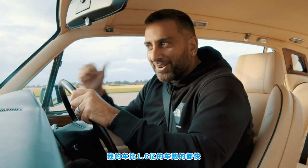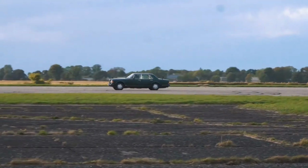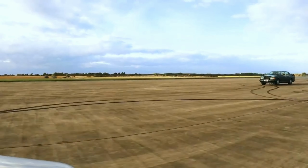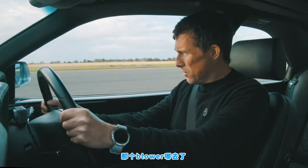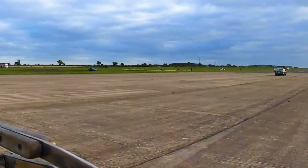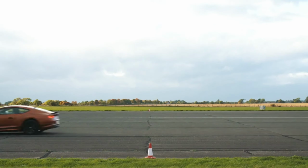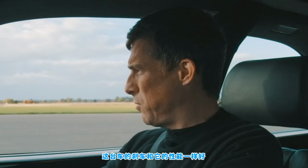I beat the £20 million car though. I have dropped the TurboR. Oh, this is doing all right. Oh, where's that blower? Where's the bloody thing? Oh, there it is. Is the blower even doing anything? Oh, the brakes. Brakes aren't as good as the performance.